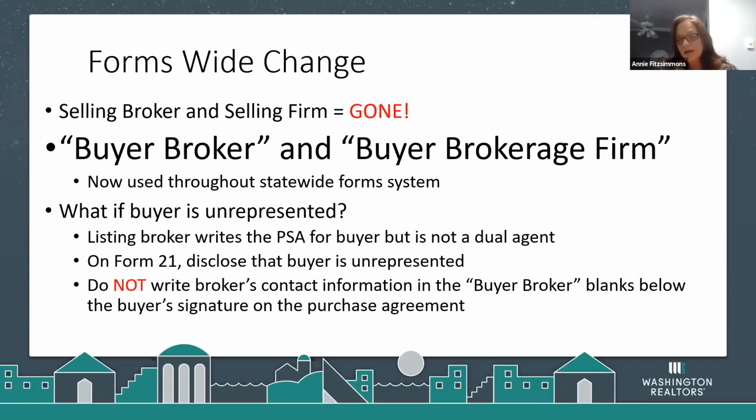But of course, we now have the agency law. We have separate agency for sellers and for buyers. And the natural evolution of that is that we would shed the term selling broker because it has become confusing to industry members and consumers alike. So the more representative term is the term buyer broker. Why is that a tough term at all?